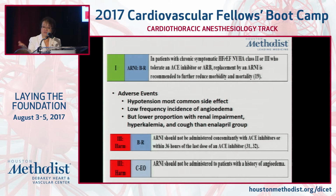The most frequent adverse event really is hypotension. And so they do come in 3 doses. It is recommended that you start on a lower dose first and monitor them carefully. But people do tolerate this well, and actually we have seen a significant improvement in clinical class and also LV function using this class of drugs.